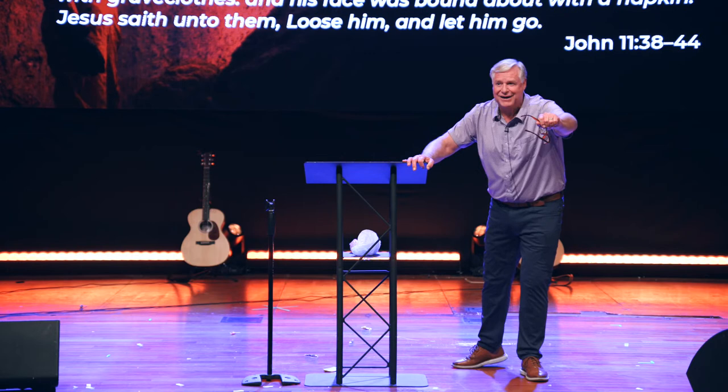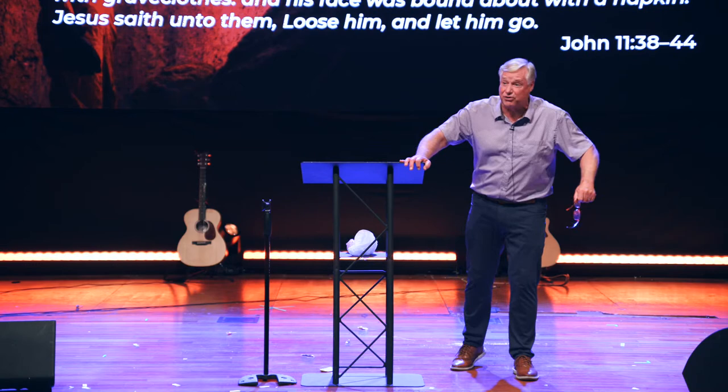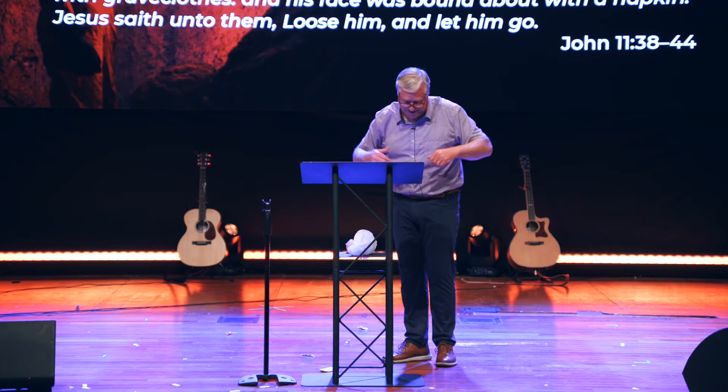Lazarus, come forth. So the old Southern gospel preacher once said this. The old camp meeting preacher said he had to say Lazarus, or everyone would have come out of the grave. I like that. So he says, Lazarus, can the rest of you guys stay right where you are, okay? Lazarus, come forth. And he that was dead came forth.